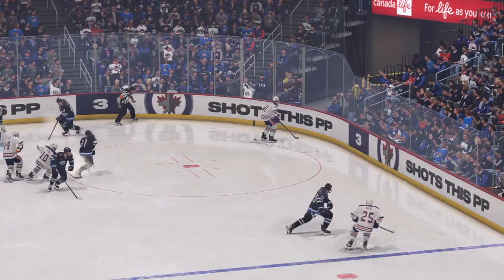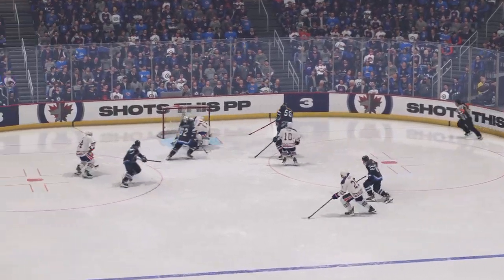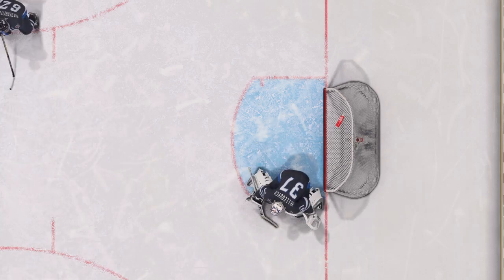And they create this chance, and they put it away. Well, that puck is on and off his stick in a hurry, and it needs to be from that low zone slot area. James just beats the goaltender because it gets off his stick so fast.